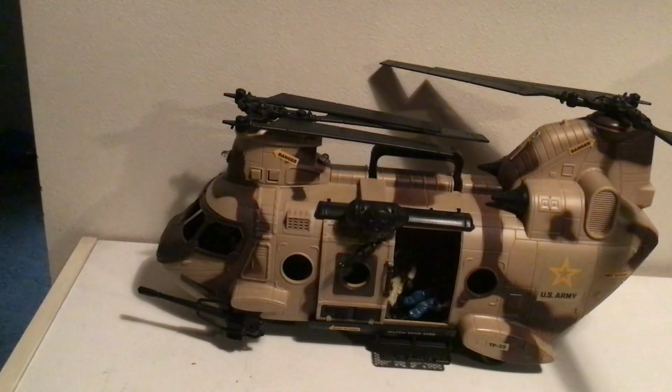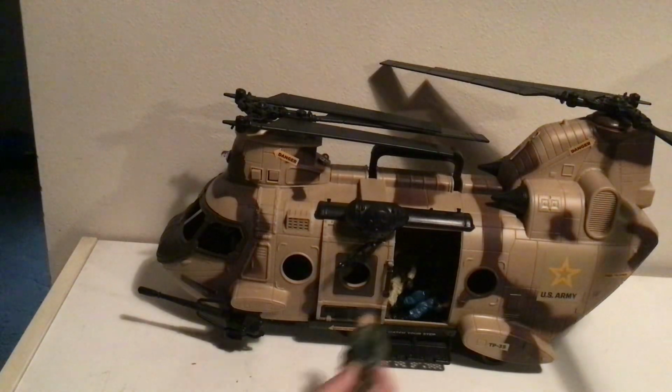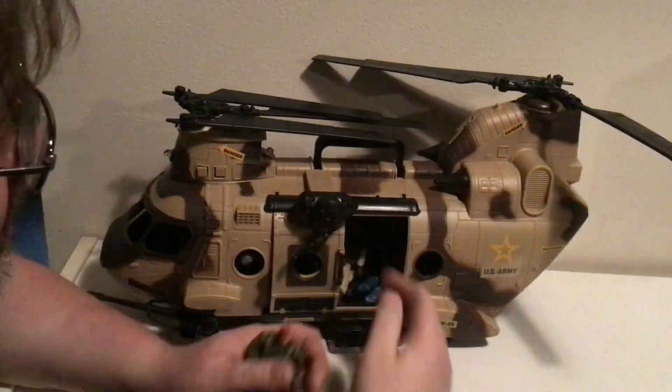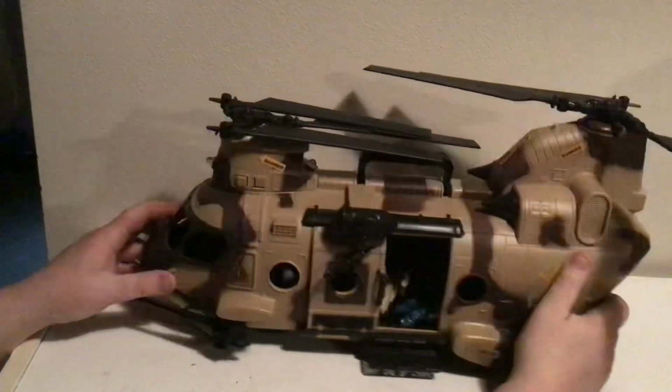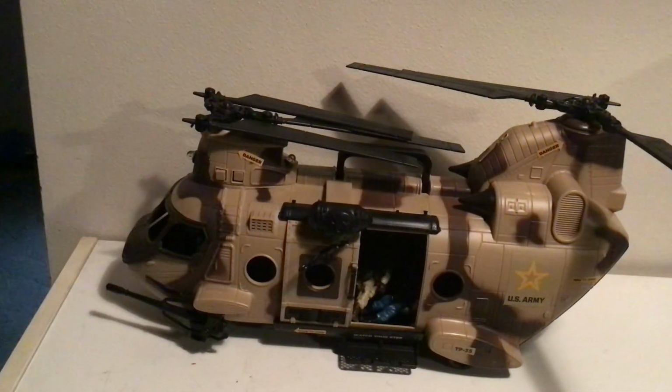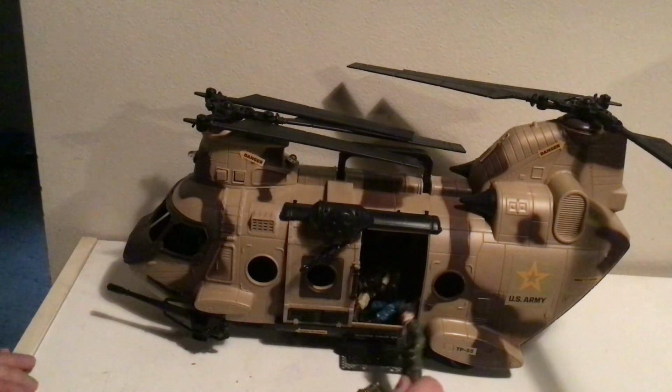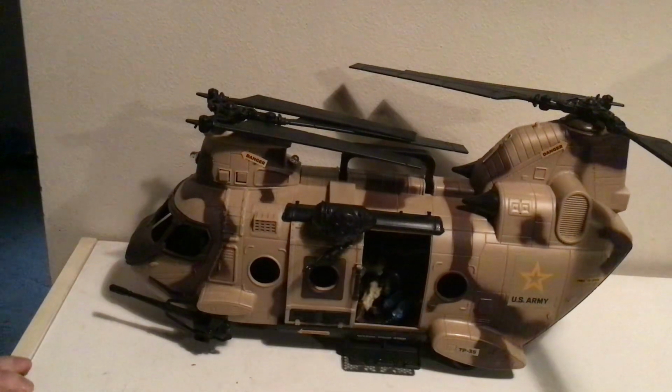Here we go. In fact, if you wanted to, especially if you're not going to try to stand them up or do anything, I could fit all 26 of my SWAT team members right in there and have my entire SWAT team inside the helicopter. Look at that. Now, granted, none of them are standing up.